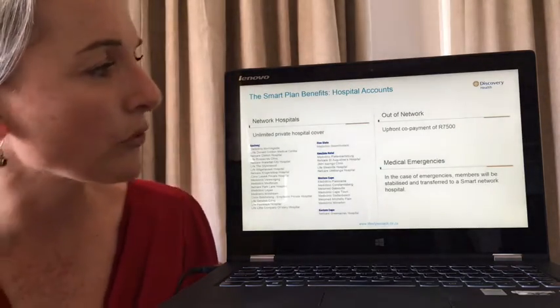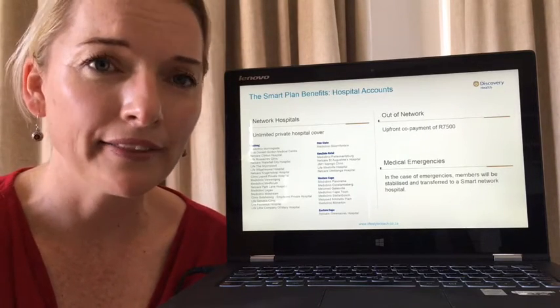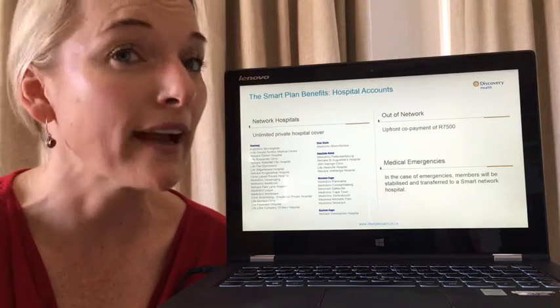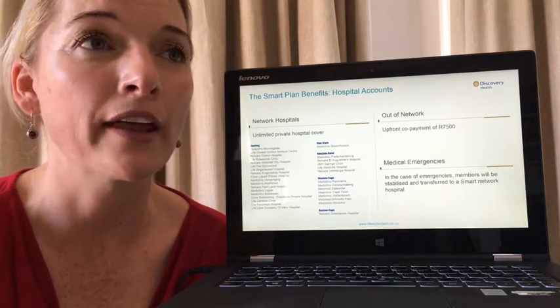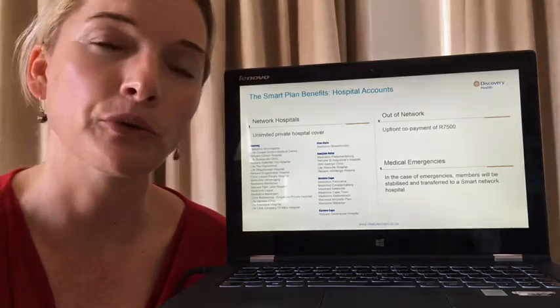So that is the other thing. Just in a nutshell again, this is a plan that I think is good for maybe young families with children that are at the age that just need to see the GP a lot. This would be a good plan for you.